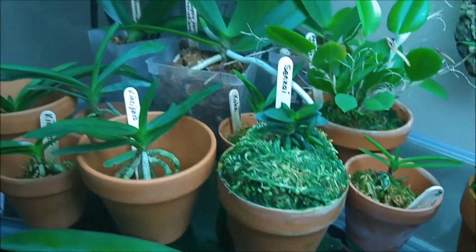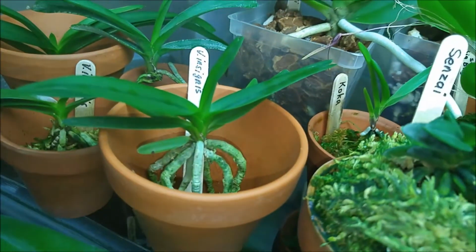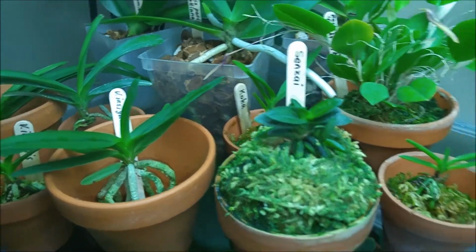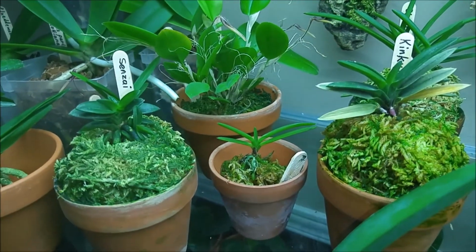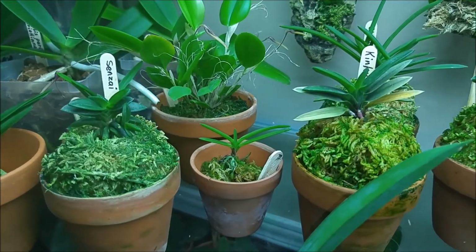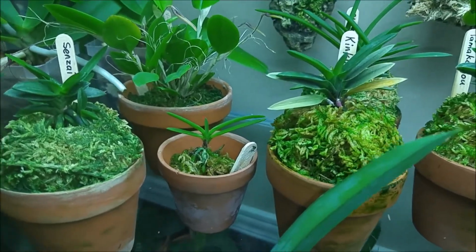It's two little, this one here, Neophoenicia, and there's another one they called Coca. Those are the ones that I deflasked myself. They're still too small, so they didn't deserve the traditional Japanese potting yet. But pretty soon I'll do that for them too. So that's the Neophoenicia update with new roots.